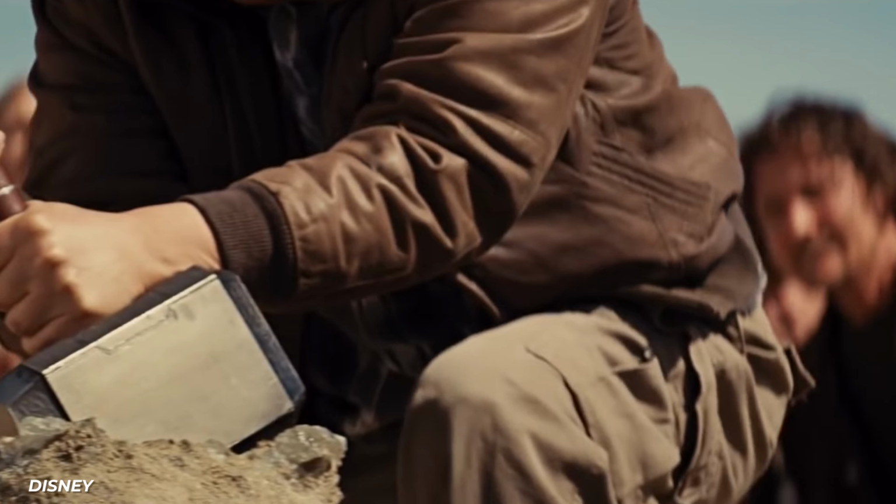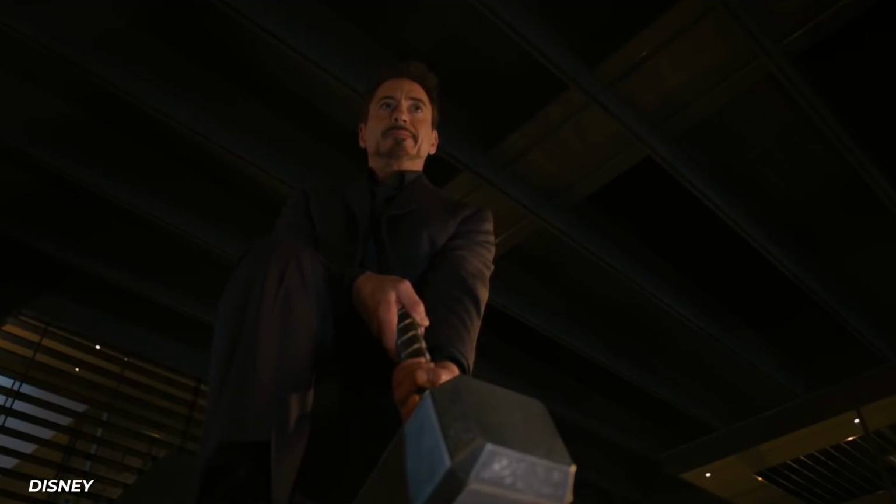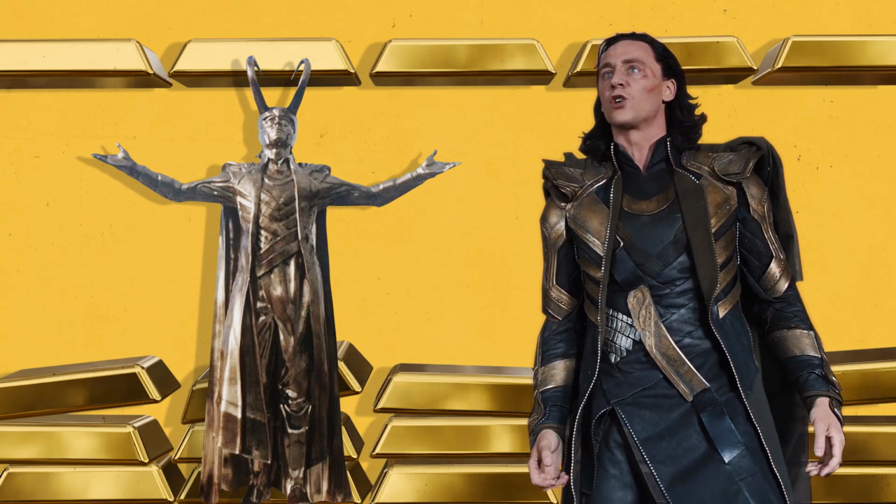If I were him, I'd put the heaviest version of Thor's hammer money could buy out front and ask people over to try and fail to lift it. There's no doubt that if Loki had a house, it would be made of solid gold and would feature a giant statue of him in the front yard.